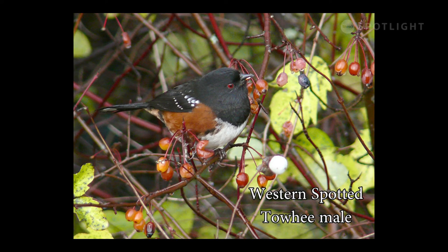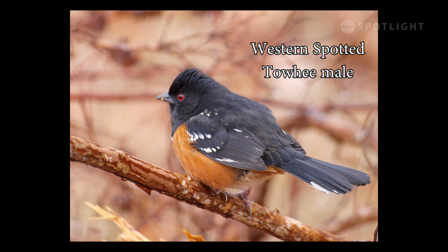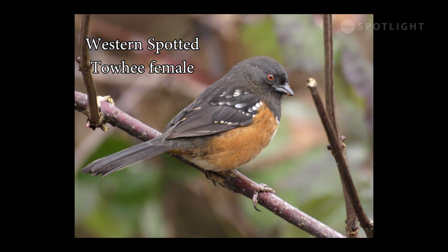The western spotted towhee is one of our most common year-round birds. You will often hear their questioning call from the bushes. Red eyes and large white spots under the tail help to identify these birds. Females look dark brown rather than black like the males.